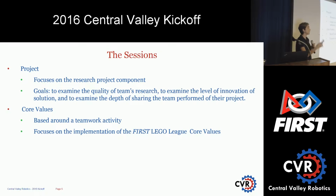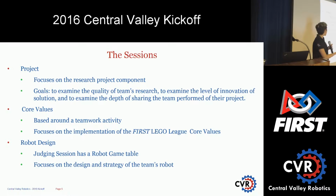The core values session, again, is based around a teamwork activity and focuses on the implementation. At every event it's going to be something different. We leave that up to the tournament partners. They get to pick. But all teams will go through the same activity on the event day. And then robot design, and that's important, I can't believe I forgot that, there will be a robot game table in the session that they can run missions on and demonstrate to the judges how the robots work. I would recommend you bring printouts of your programming. You could bring a laptop, but oftentimes the judges might want to keep the programming and look at it later.